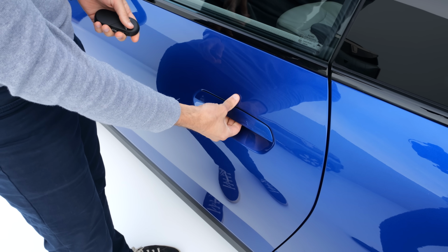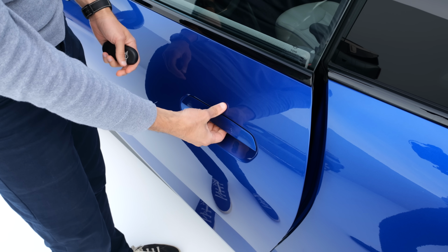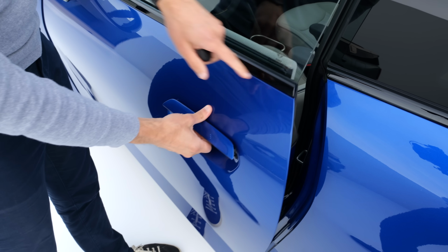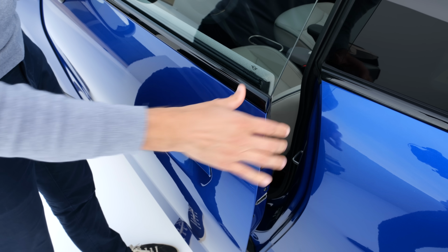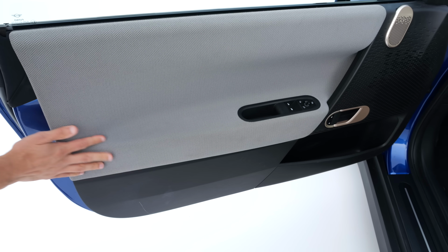Then the door handles, they fold up, but they're still somewhat flush in a way, and give you good feedback. The door closing sound is in this case not good, but it's also a frameless door version. Then inside of the doors, that is really cool. Look at that build quality here, all the way with fabric.